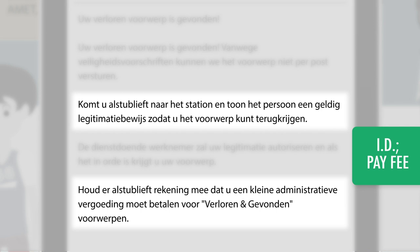The email says that you need to present proof of identification and to pay a small fee. Een geldig legitimatiebewijs. Een kleine vergoeding.